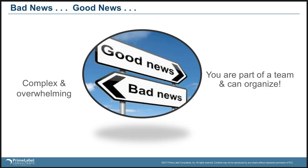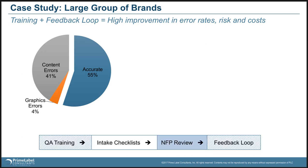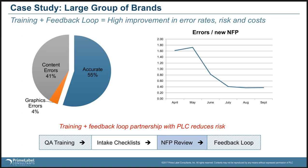The good news, bad news, is that while these challenges are pretty overwhelming, we have seen that it is possible to organize and triage them effectively. I just want to share with you one case study where Prime Label helped a large group of brands by following this 7-step framework. We started with comprehensive and specialized training for the QA and graphics design teams at this company, who translated the training into a quality control action plan. Prime Label then set up a feedback loop with spot checks of NFPs and reported problems back to the teams. This resulted in a dramatic decrease of errors within just a few short months.